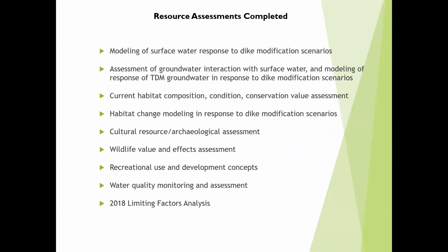So the assessments that we've completed over the last 8 years include modeling of surface water response to different dike modification scenarios, the assessment of groundwater interaction with surface water. So what does Tierra del Mar groundwater do under the various alteration scenarios? We assessed current habitat and its condition and its conservation value, and then how that habitat would change in response to the altered hydrology under each of the modification scenarios.